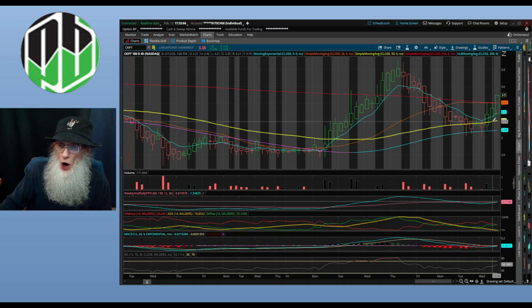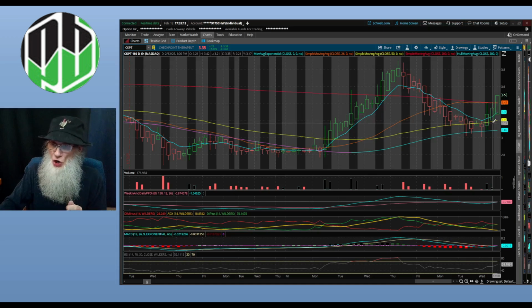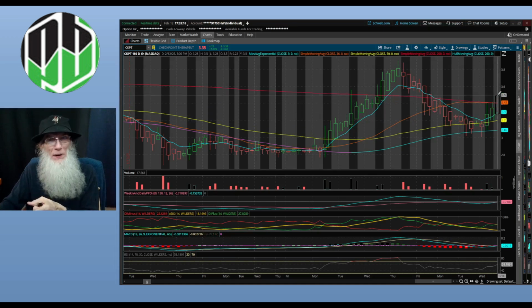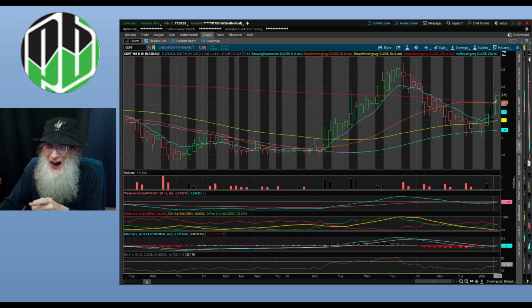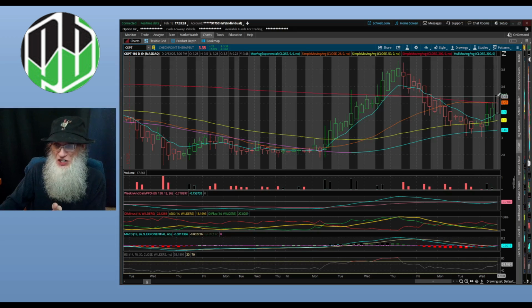Your price on top or above the 50. When you have this set up, it's got to be at least 8 out of 10 times you get a launch to and through the 200 MA. It's already happening. I found this stock earlier in the afternoon. It was not to and through the 200 yet. But after market, it has already started doing it.